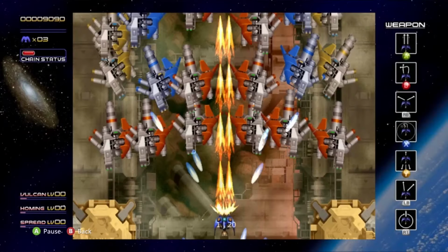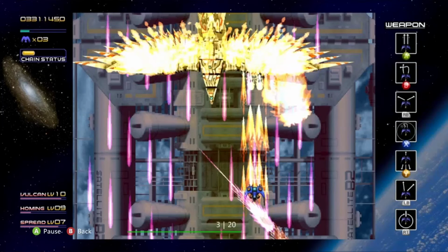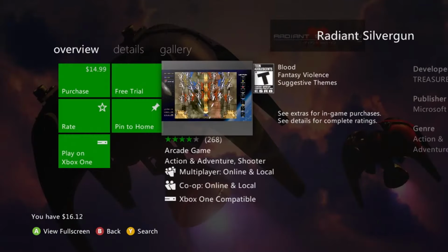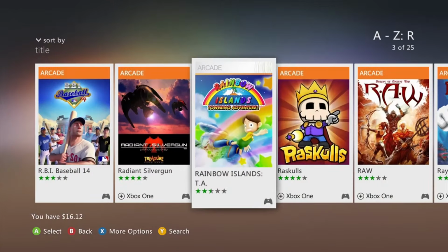Now, is this a shmup? This is most certainly a shmup, with vertical and horizontal orientations. Okay, interesting. That is Radiant Silvergun for $15. We got Rainbow Islands Towering Adventure.